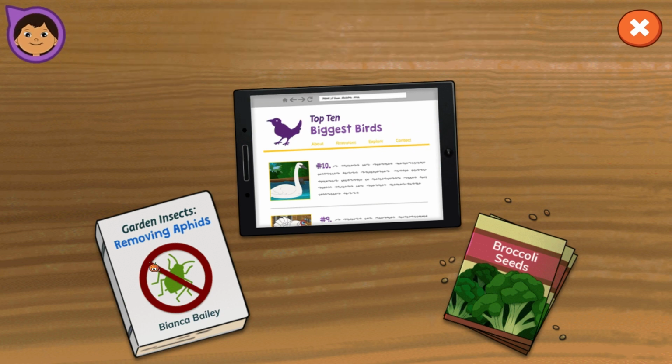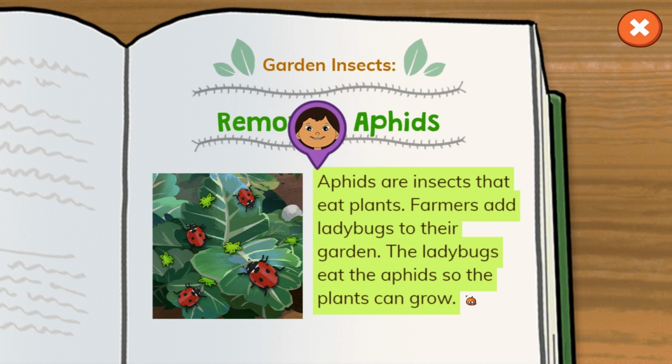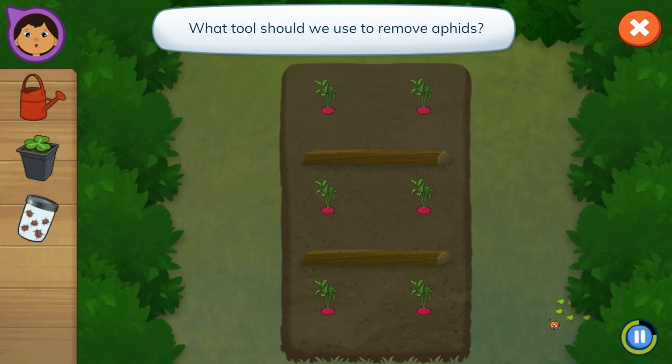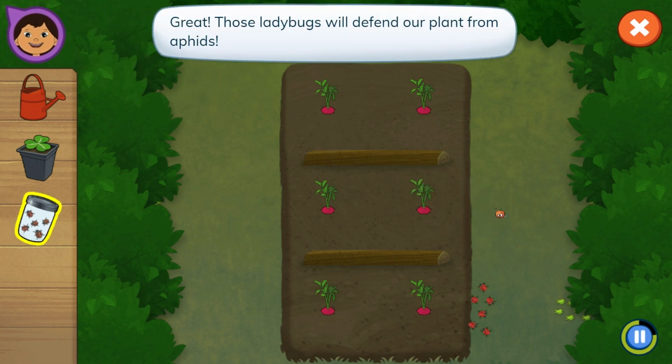Great job! Cool! This book can help us learn how to remove aphids from the garden. Aphids are insects that eat plants. Farmers add ladybugs to their garden. The ladybugs eat the aphids so the plants can grow. What tool should we use to remove aphids? Tap the soil to let out some ladybugs. Great! Those ladybugs will defend our plant from aphids.